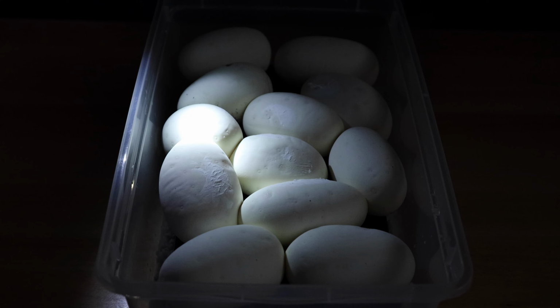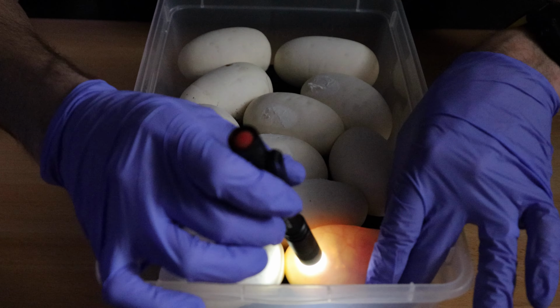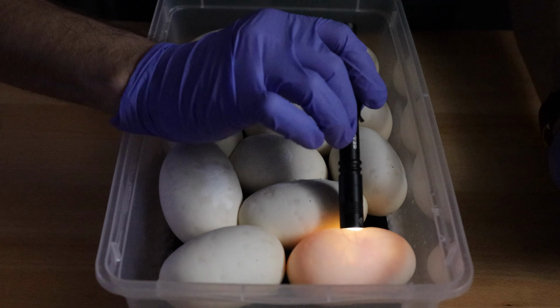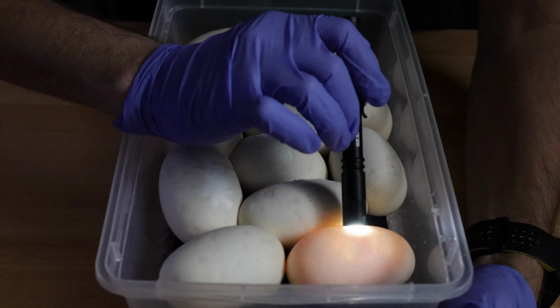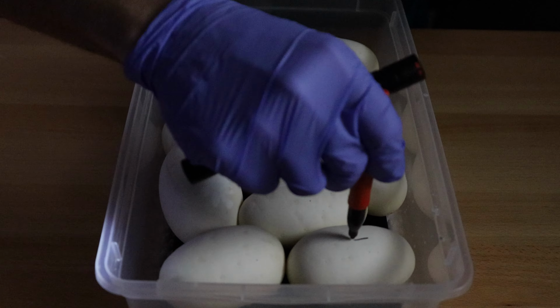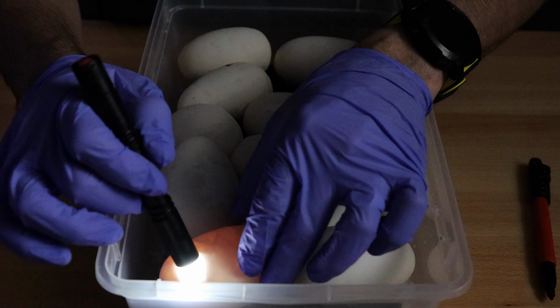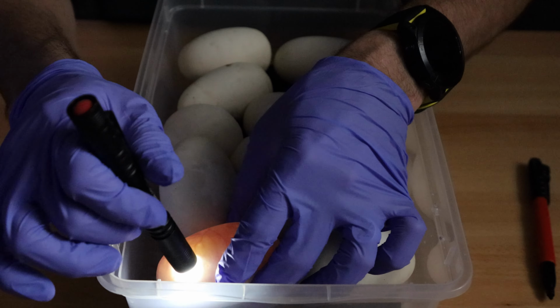Alright, it's the middle of the day, so I don't know how well this is going to show up on camera. Just looking for veins. I had to remove a couple of them. I don't know if you can kind of see the veins in there, and then the embryo's right on top. So since I moved this one, I'll probably put my little line there on all of them just to be safe. I always like to be more safe than sorry.